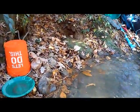This is a hole that we dug, but it is cloudy and I can't see anything. So there's that. Oh yeah, we got gold out of that little side bank there. I need to come back in the summer and hit that though.